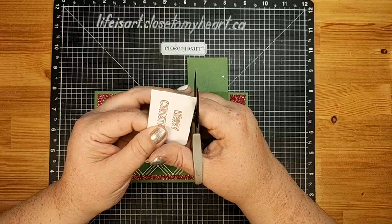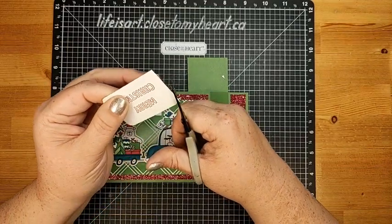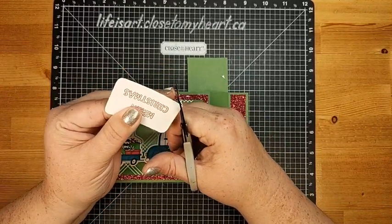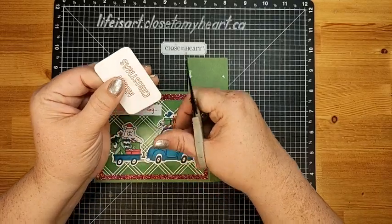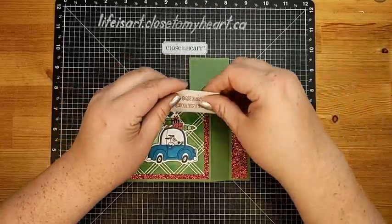Now you could use a corner rounder. You don't have to do it my way. I'm just showing you that's how I do it, to round my corners. I am somehow inept, and corner rounders and I do not get along at all. So I just stick with my scissors and call it a day.